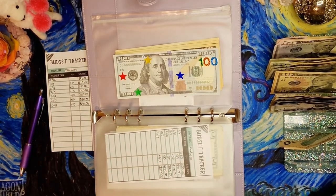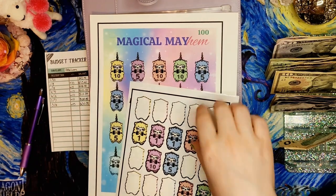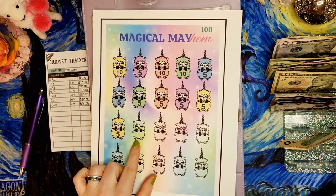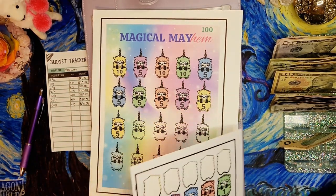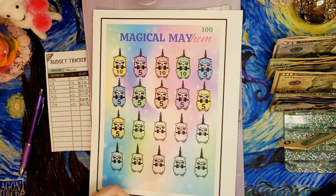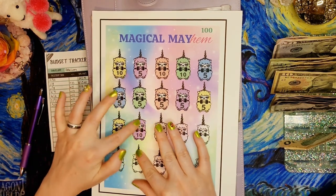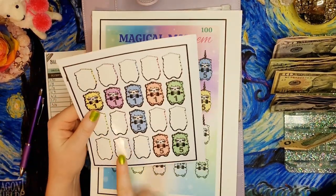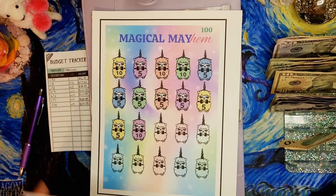And for this, I have been using my Magical Mayhem challenge with Larry from Hands and Bands. And we need a purple one today. Oh, look. We have a purple 10, and that's what we added. We're almost done with this challenge because some of these are ones. So it looks like by the end of April we should finish this.